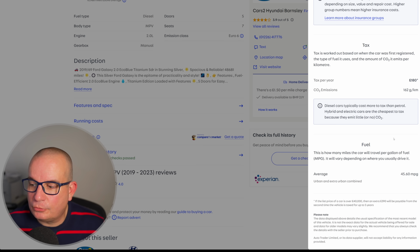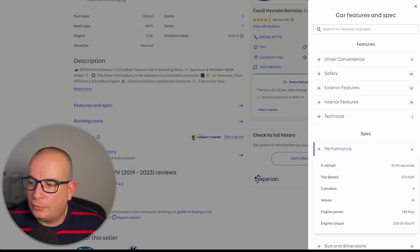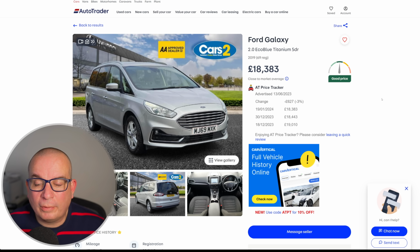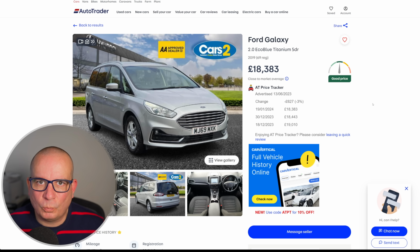Insurance group 20, 180 quid a year tax and 45 mpg. And performance wise, you're looking at basically 11 seconds to 62 in this one and 148 horsepower. So you will find quite a few of these on the market. Historically, I think they've lost quite a lot of value in the first 2 or 3 years, as most cars do, but then they tend to hold their value reasonably well. There is a Galaxy around for any budget, but just beware of the ones that are a little bit frilly around the edges. Get yourself a nice one and keep it well looked after.